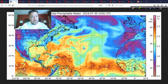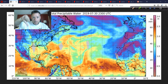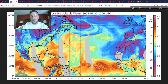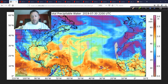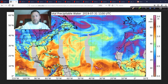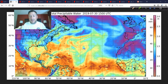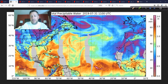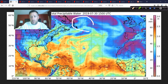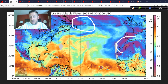The blues, any shade of blue into purple, are very low precipitable water values, meaning the air is generally dry. And different layers of the atmosphere can have different precipitable water values. That's another important thing to note. In this case, we're looking down in the tropics, and the total precipitable water in the water column is very high. In fact, on the other end of the scale, you have the blues and purples. Let's choose white for my drawing tool. These blues and purples represent very dry air, low precipitable water values all through here.